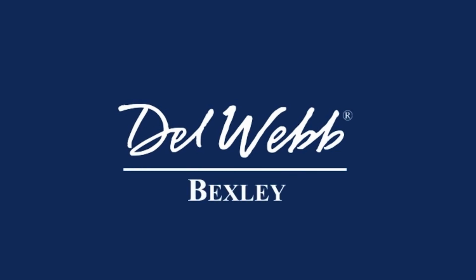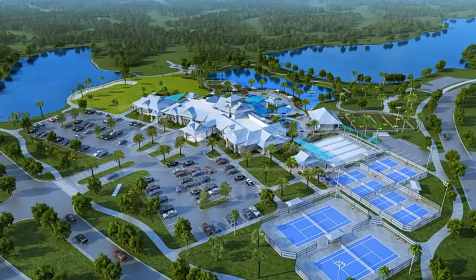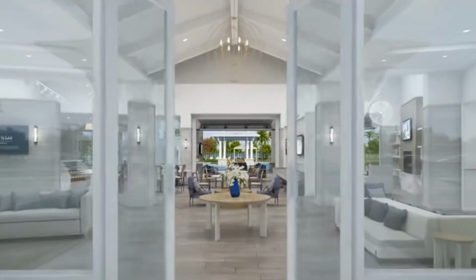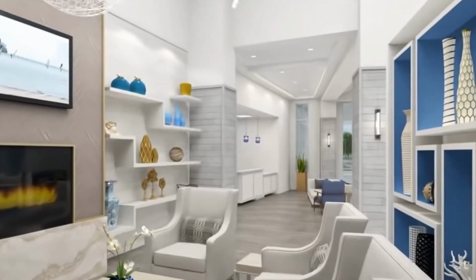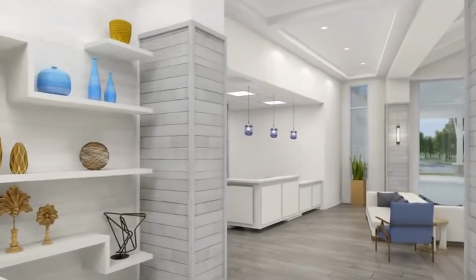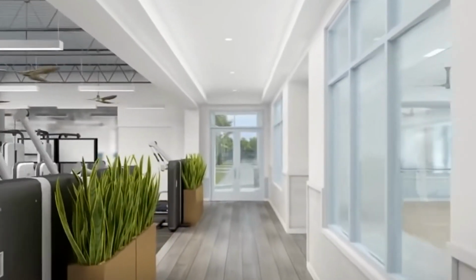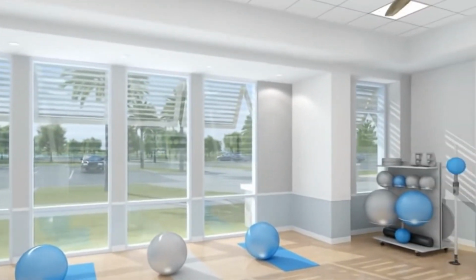Bexley has a 55 and up Del Webb community that's currently being constructed there, complete with all of the amazing amenities that Del Webb has perfected over the years for its 55 and up residents. The multi-million-dollar Meridian Clubhouse will be open this year and will include tons of amenities. The amenities will include a resort-style pool, fitness centers, ballroom, tennis courts, pickleball courts, and a dog park. If you're over 55 and you want a low-maintenance lifestyle, then this part of Bexley may be the right fit for you. The house prices right now are between $257,000 to around $475,000.